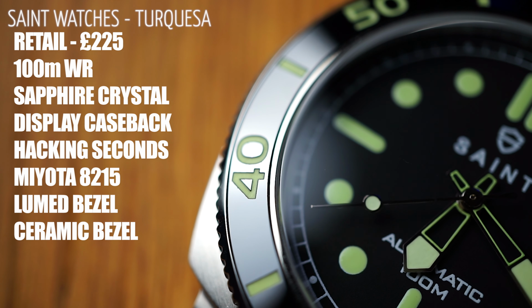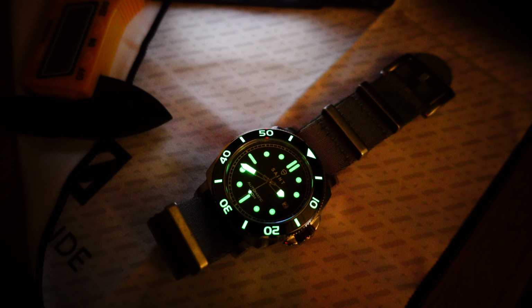It's a 100-meter water resistant watch. It's got sapphire crystal, a display case back, hacking seconds. It's got the Miyota 8215 in it. And this is the good bit, guys. It's got a lumed bezel. The lume's fantastic on it. The bezel action is absolutely fantastic. I've got to say, it's a fantastic lumed bezel. The action is great. And for me, it's a good looking watch.